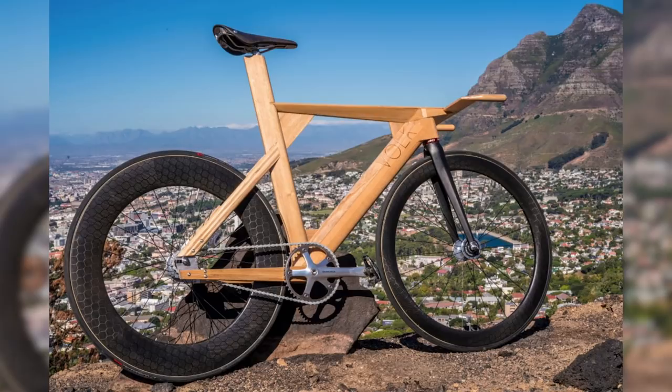Daniel from Cape Town, South Africa. Ooh, a prototype fault made from engineered ash and beech, Dura-Ace group set and a Brooks saddle. Oh my goodness. I have to say, that is a work of art and deserves to be in a museum. It does, doesn't it? Like, or an art gallery. That is insane. That's definitely a super nice. I don't think I've ever seen anything like that.